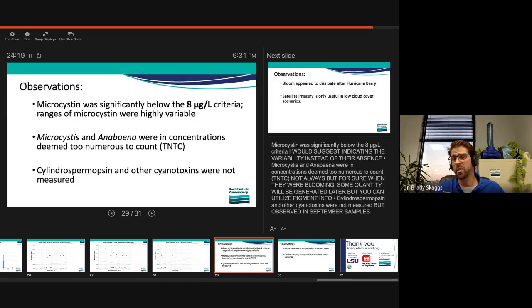So maybe a little bit of a silver lining in this, that we have a substantial amount of these microorganisms that are there and present, but the toxin that is associated with some of these microorganisms was not, and that is a good thing. We certainly don't want to see the toxin present in the lake, even with these high counts of different cyanobacteria.